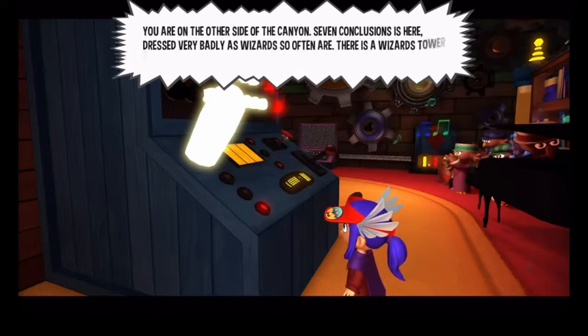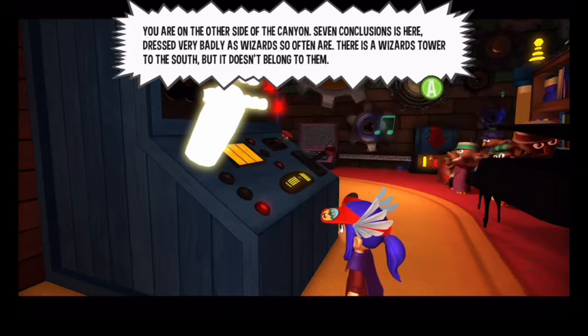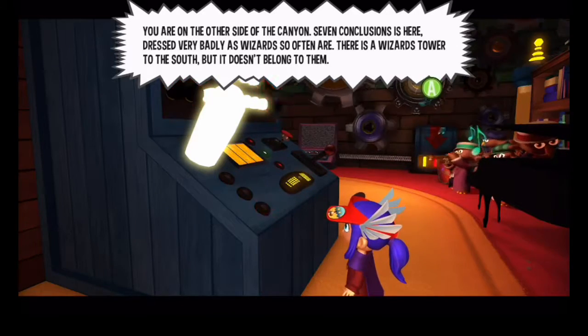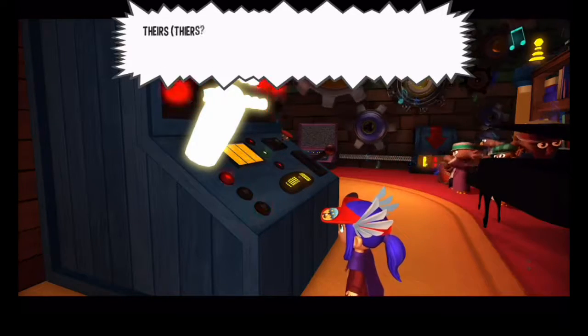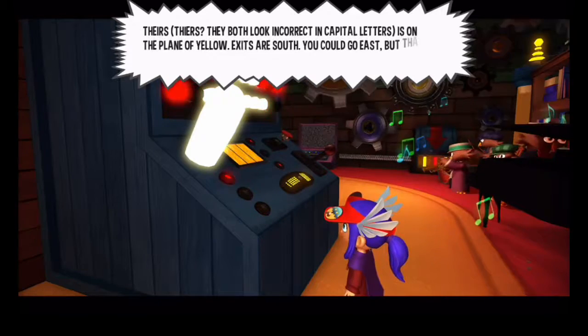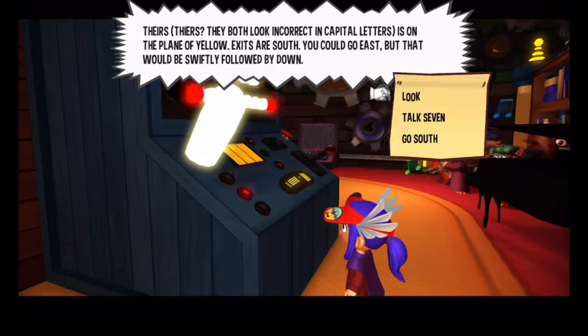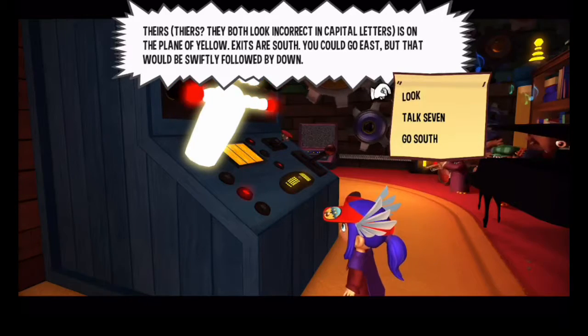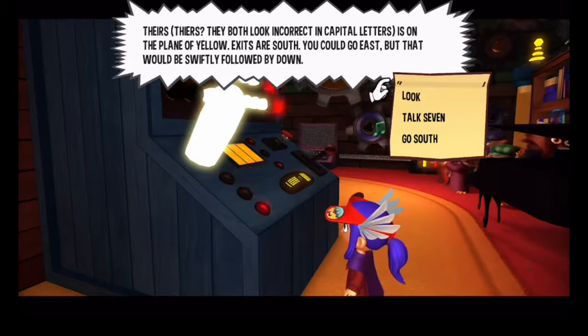Seven Conclusions is here, dressed very badly, as wizards are so often. There is a wizard's tower to the south, but it doesn't belong to them. They both look incorrect in capital letters. Is on the plain of yellow. Exits are south. You could go east, but that would be swiftly followed by down.